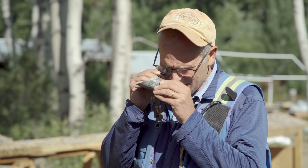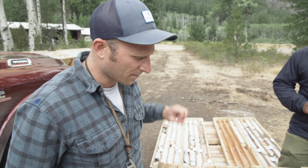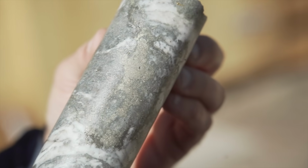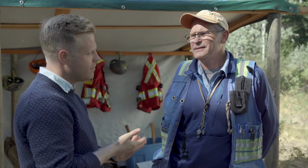Charlie Grieg is an advisor to Kingfisher, the wise old wizard to Dustin's young apprentice. He also happens to be one of the most successful and respected geologists in British Columbia. You just won Prospector of the Year. Did I get the title right? Well, I forget what the actual title is.